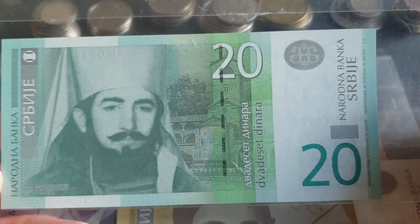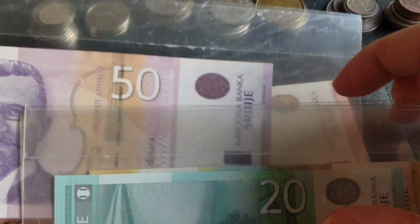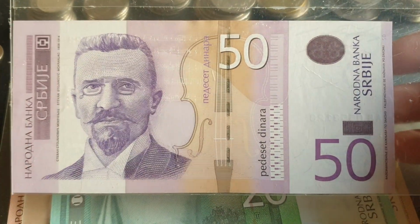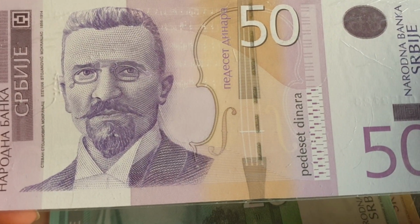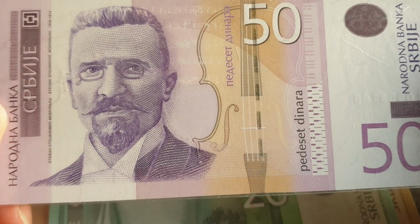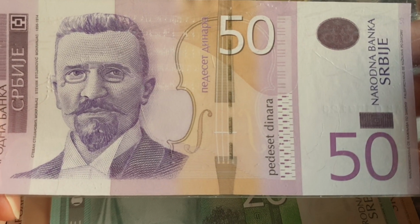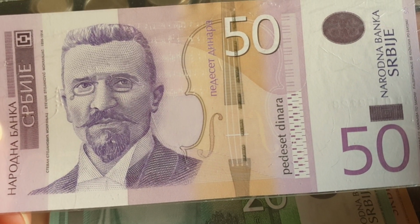Current banknotes of Europe are getting quite good. So this series I quite like. And the exchange rate's about 100 dinars equals $1 Australian. So in that case, we go to the 50 dinars. And this one has, is it a violin or a cello? The earlier banknotes from Yugoslavia didn't have this. They had a piano in the background and some plants. So this is Stevan Stojanovic Mokranjac.